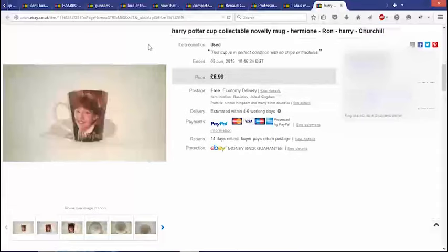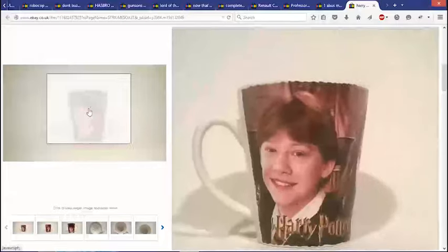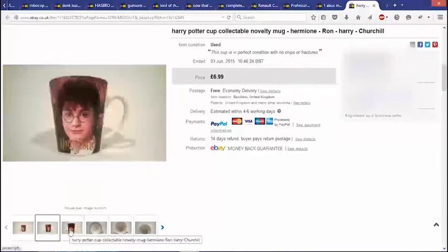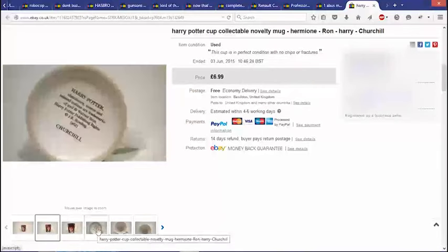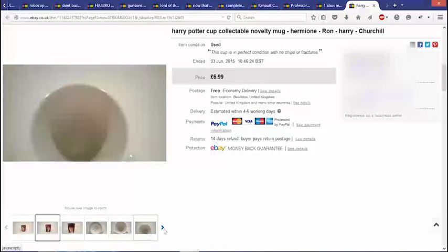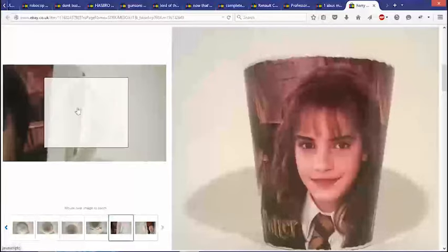Another one from a charity shop. I paid 50p for this, and literally all it is, it's a Harry Potter mug. It's got a picture of Hermione, Harry, Ron, and I just took pictures of the bottom quickly, the inside as well, so that way they can see that it's all nice and clean, like they can swipe over it like that.